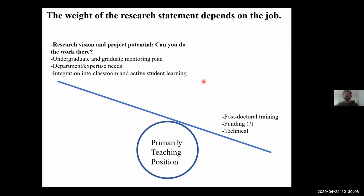And so those kinds of things can be sprinkled into your research statement that show the department you're thinking about how you are going to use your research project and your limited research time at a primarily teaching position to train students and get out a paper every other year. So that integration is really important. And some of that is definitely going to come out in your teaching statement for these types of institutes. But the other important thing here is, can you do the work there?